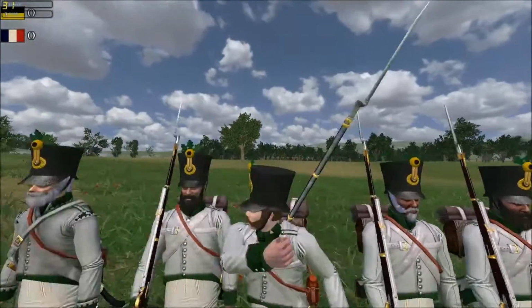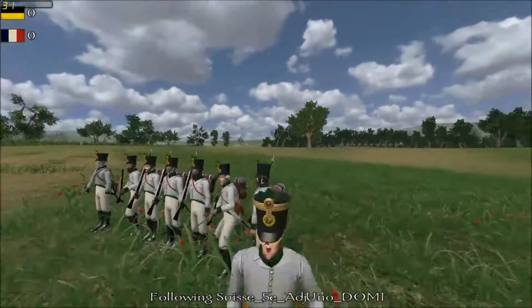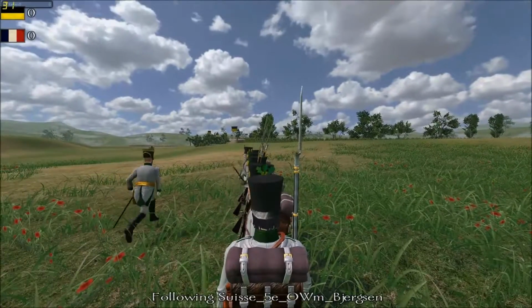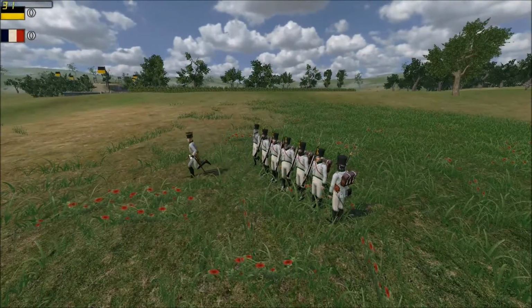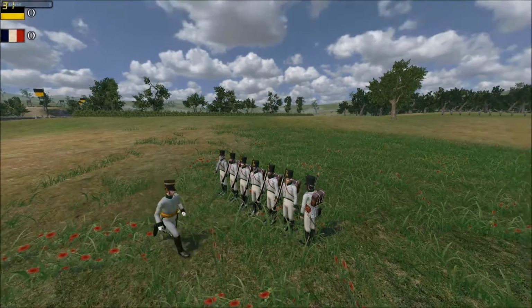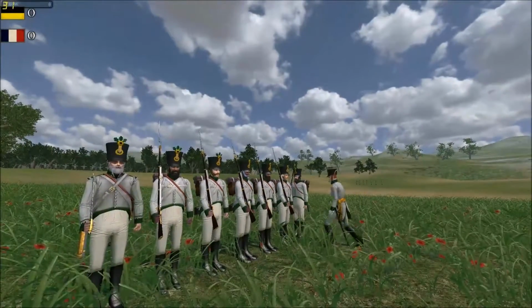Alright, so when you're moving in a straight line in a certain direction, you see a line to the right or to the left. You can say company advance to the right or left, depending on where the line is. And that will basically mean that the whole line will turn in that certain direction when the order is given. So it's a moving left-face or right-face.